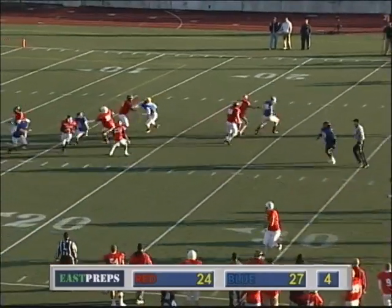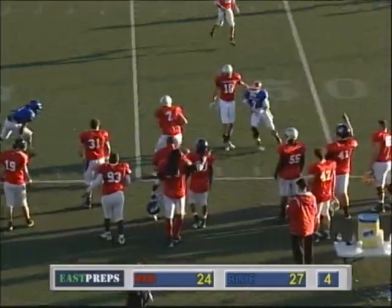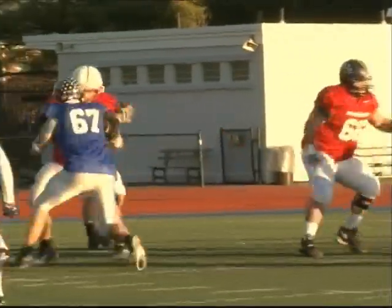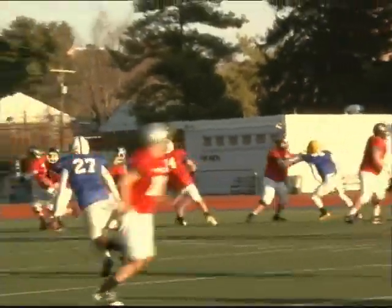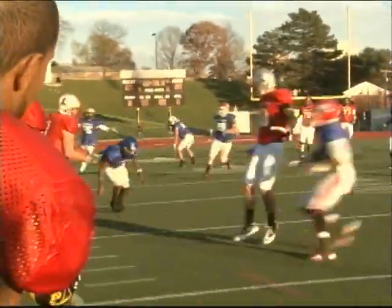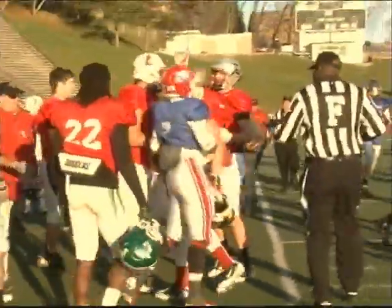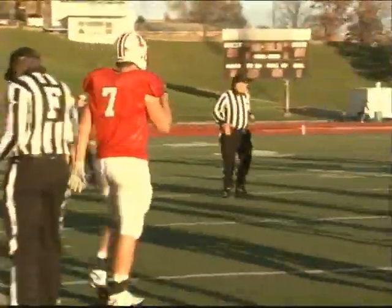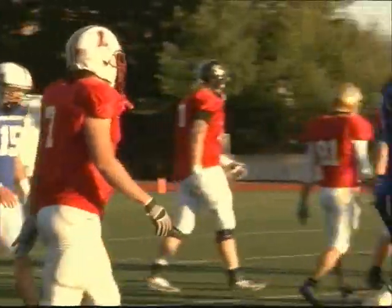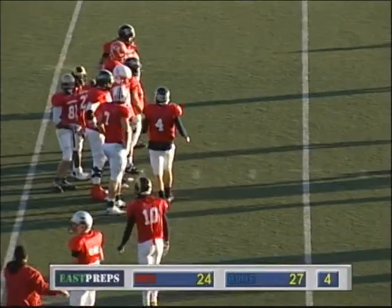Here comes the pressure again. Halfley steps up, evades one, now throws, tipped, caught by Doty. That was tipped twice, wasn't it? Tipped at least a couple of times. And Doty with excellent focus and concentration to hang on to that ball. Yeah, great hands. And like you said, great concentration to follow that tipped ball and still be able to catch it. And Halfley did a nice job of redirecting Cody to head up the field.